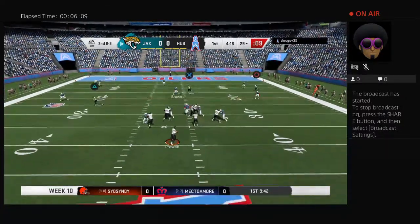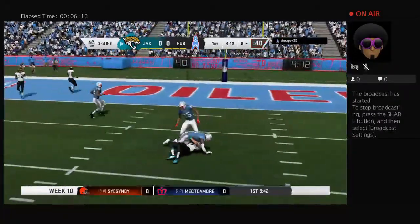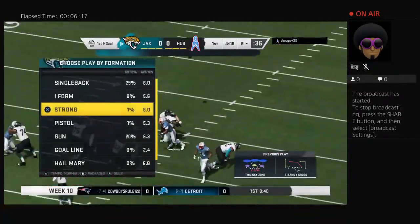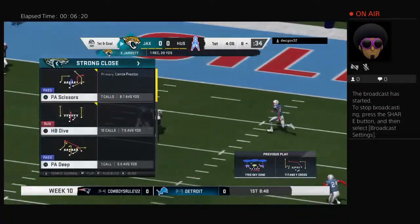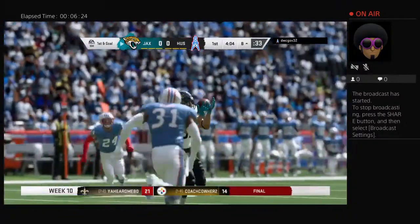On 2nd and 9, Prescott. That is caught right at the 10-yard line. And he's brought down, but not before he reaches the 8-yard line. First catch for him on the afternoon, and it results in a first down.